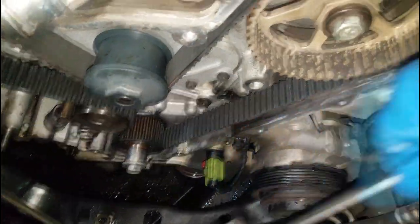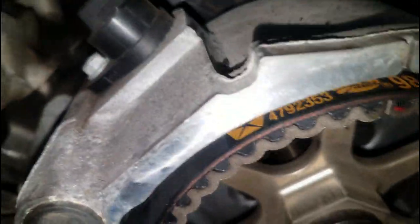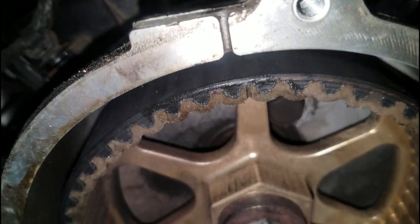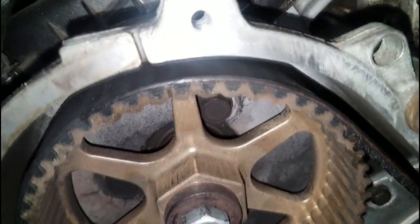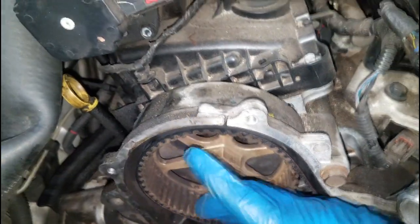All right, now let's look at something. As you can see, the mark is on the crank. As you can see, a line right there on the left cam. As you can see, semi-aligned on the right cam. That's not bad, guys. That's not going to hurt anything. Okay, that's just tolerance, just the way the belt is made. It's not going to be perfect on all of them.